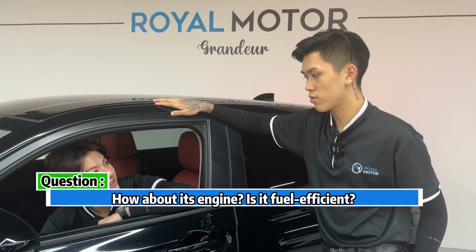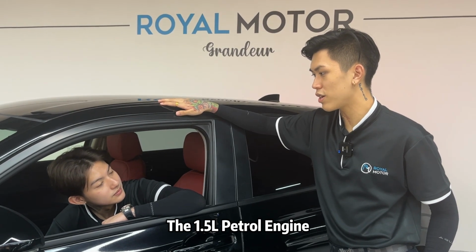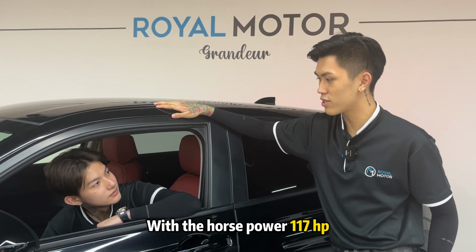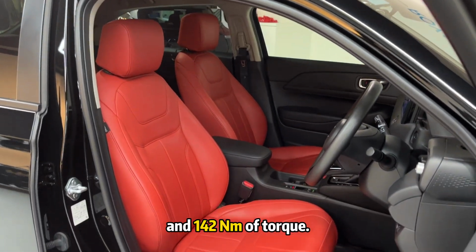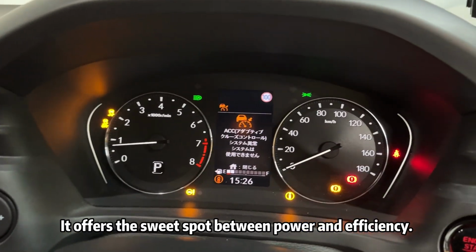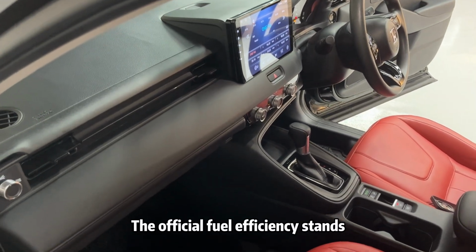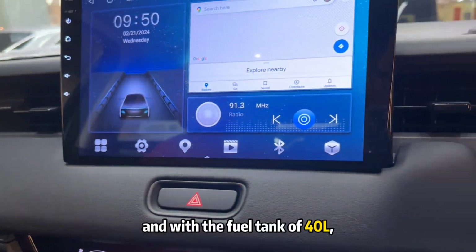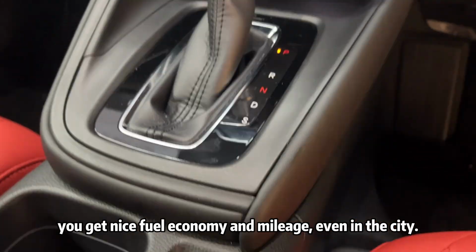How about its engine? Is it fuel efficient? Of course, it is a 1.5-litre petrol engine with a horsepower of 117 and 142 Nm of torque. Combined with an advanced eco-drive assist system, it offers the sweet spot between power and efficiency. The official fuel efficiency stands at 17 km per litre, and with the fuel tank of 40 litres, you get nice fuel economy and mileage, even in this city.